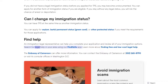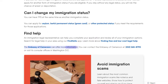Search for legal help in your area using our Find Help app. Learn more about finding free and low-cost legal help. The Embassy of Cameroon can offer more information. You can contact the Embassy of Cameroon at 202-265-8790 or visit its consular offices in Washington, D.C.